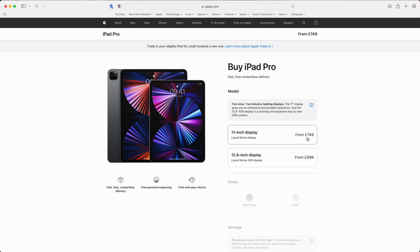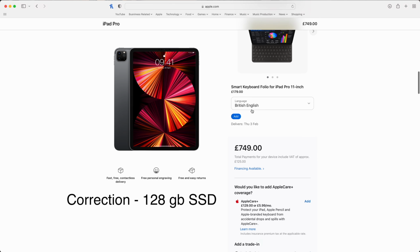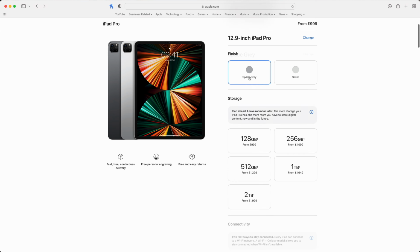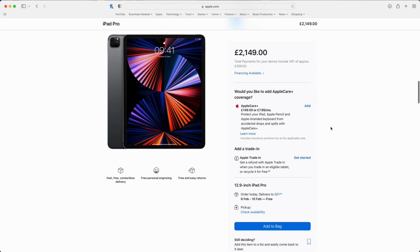Cost-wise, they're not cheap, and you're going to be in the same ballpark that you would be if you wanted to buy a MacBook Air with the ability to spec up. The cheapest option available to you right now is the 11-inch model with Wi-Fi only, no cellular, and a 256GB SSD, and that's $800. At the opposite end of the scale is the 12.9-inch model with a 2TB SSD and both Wi-Fi and cellular at $2,400, which is $400 more than a base level M1 Pro MacBook Pro, to give you some context.